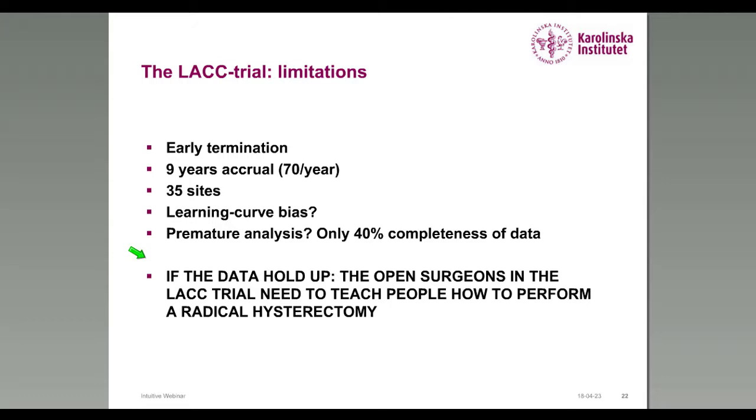So I think we need to wait a little bit. I definitely don't think this is the end of minimally invasive surgery for cervical cancer. We need to see the full data before we can draw any firm conclusions.